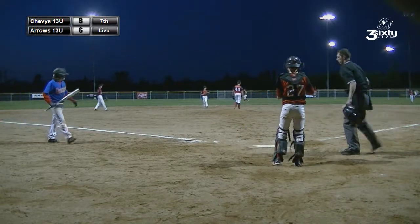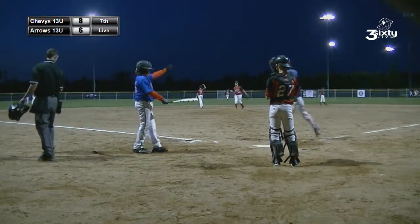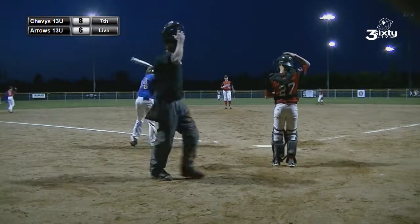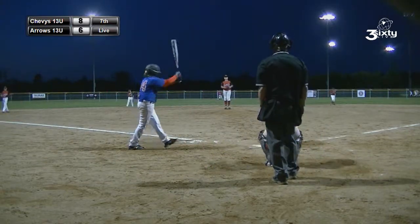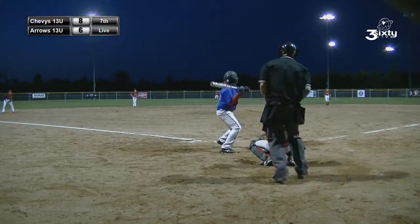For the Arrows, they started with an 8-3 win over Port City. Followed that up with an 11-1 win over St. John's. So they've played a close game.